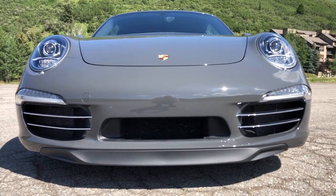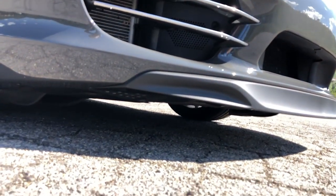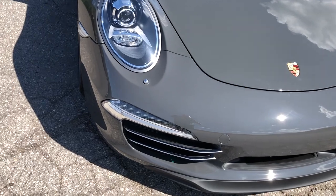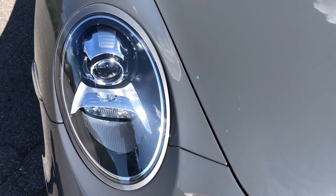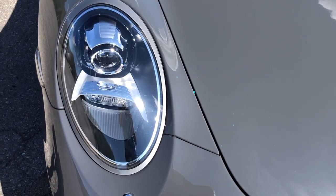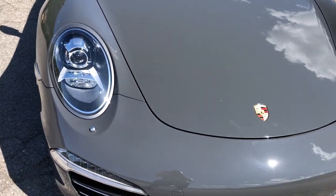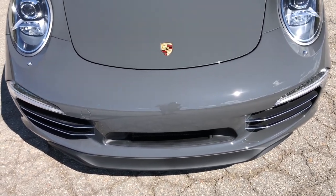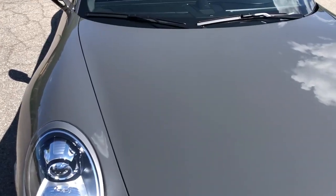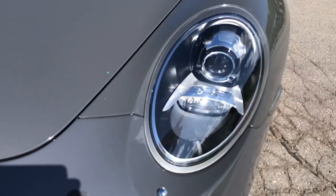Try to get underneath and see if you can notice anything, but I really cannot notice any cosmetic blemishes there. We've got that passenger headlight assembly that's in phenomenal shape. I believe the whole front end, as far as the bumper, the hood, the fenders, all have PPF, or the paint protection film. And so that has been protected, and I believe that's been on since new. So there's really no major issues to point out. That driver headlight, that's in great condition as well.